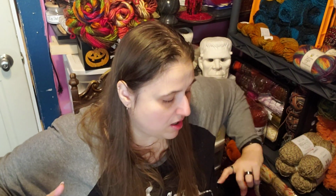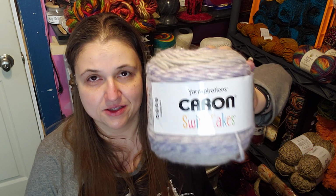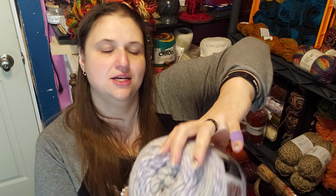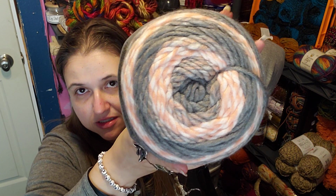Then I got... So the big Michaels store only had one color of the Karen swirl cakes, and I think I showed you, well, I know I showed you because I was super excited about it, that they had multiple colors. The ones I ended up picking up in the swirl cakes were Smoky Plum. I got 2 of those. I got 2 of each of the swirl cakes. This one is Strawberry Swirl.